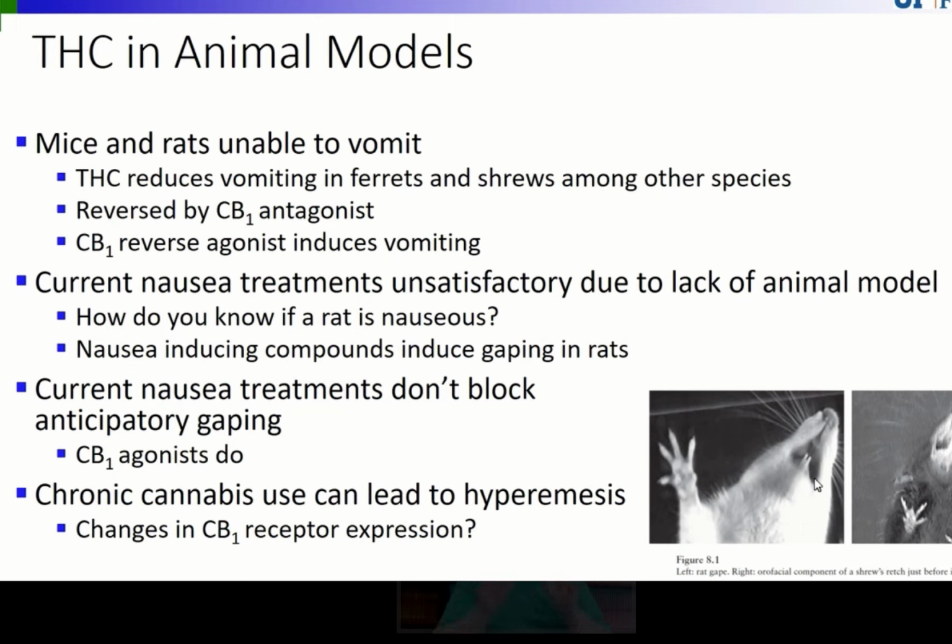Related to this, we can see that if we give cannabis chronically to rodents, like ferrets and shrews, in this case they're talking about vomiting, it can lead to hyperemesis. This is a condition where the animal will vomit uncontrollably over and over and over again. This is not something that we as humans will relate to, most likely. However, it is somewhat common in pregnancy. So if you are a woman who has been pregnant, it is possible that you have experience with hyperemesis. I've heard it is completely debilitating. And so chronic cannabis can lead to that same effect.